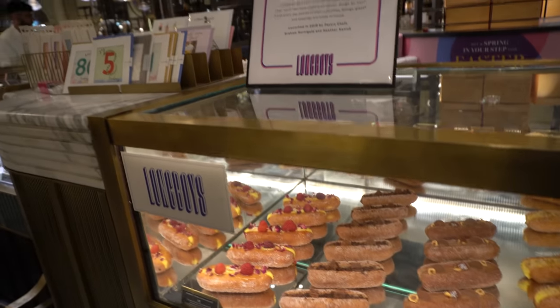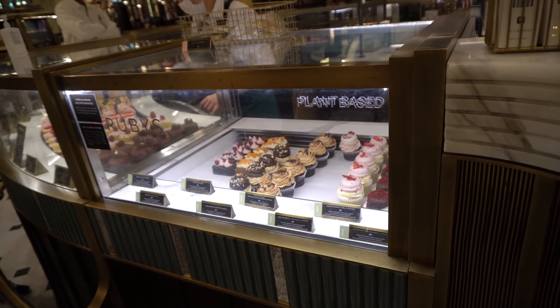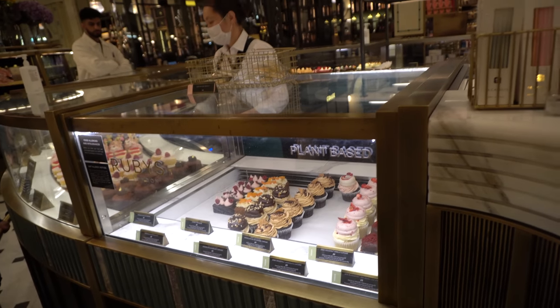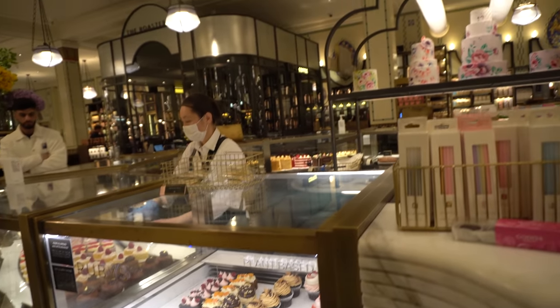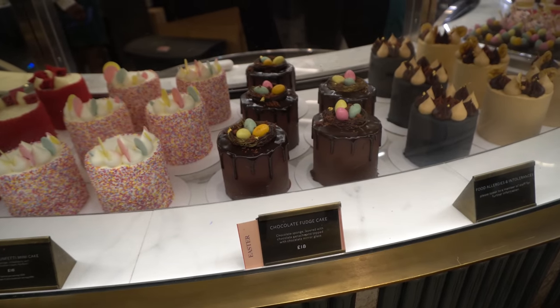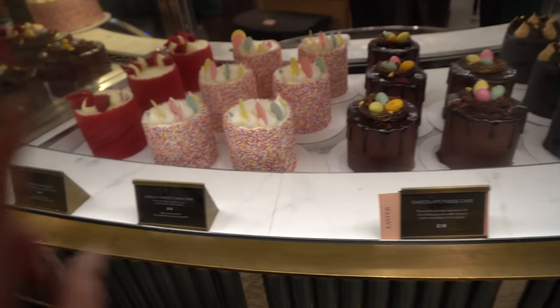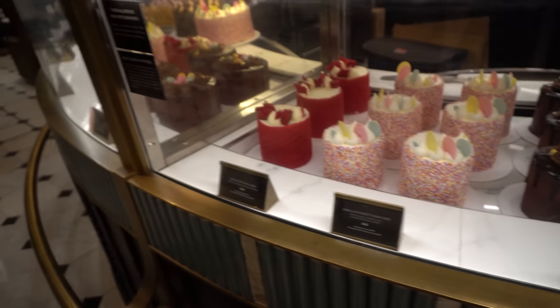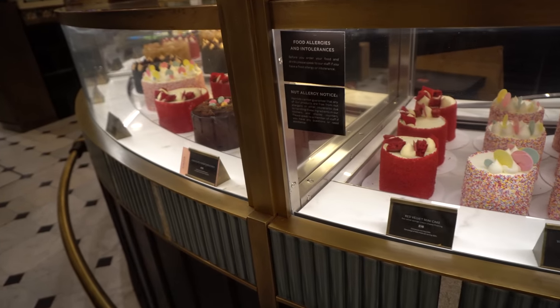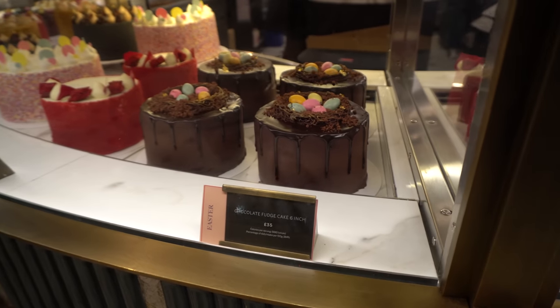That's the brand Long Boys, which have been in here for a while. We've still got a huge section here which is plant-based. I always get asked if there is anything that is plant, gluten, and vegetarian. And they have got a special chocolate fudge cake which is decorated for Easter, so that looks pretty awesome for £18. If you've seen my vlogs before, you know about that cake. And then you have got a massive version of it for £35. It doesn't actually say how many people it serves.